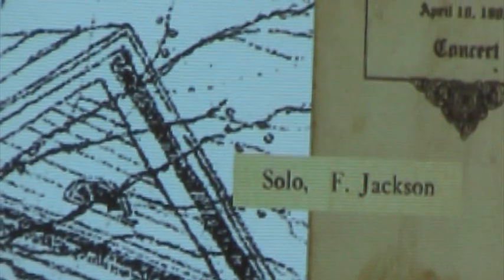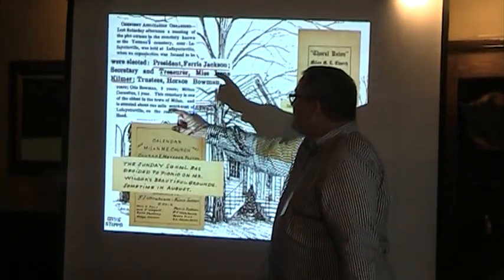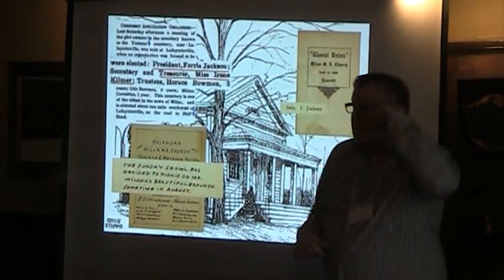I mentioned that the Rao Church is integral to the kind of social fabric of that part of Milan. If you look at the Cemetery Association, you'll find that Miss Irene Kilmer, before she was married, was vice president, and Henry Jackson was president.